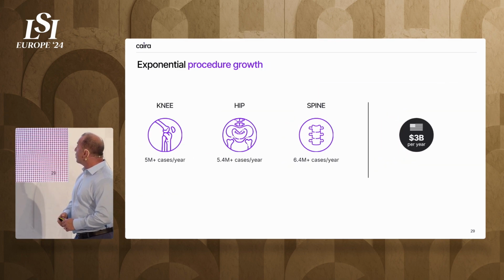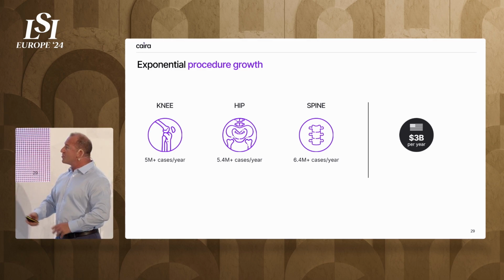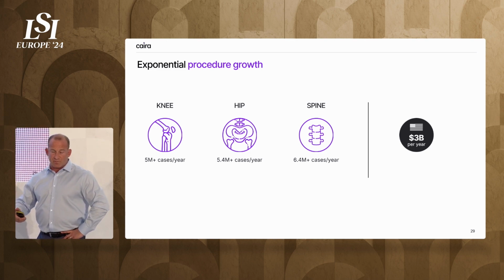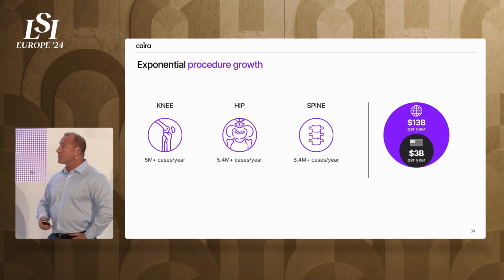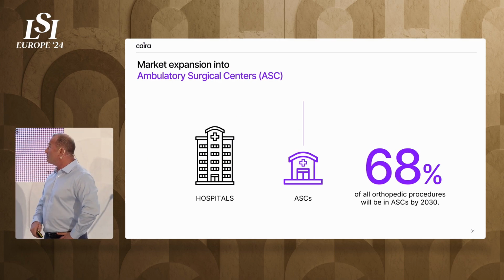So we are a large market. Our first product is navigation, radar navigation for total knee replacement. We're also looking to hip and spine. And then ultimately the vision is to utilize the tracking system not just as a standalone navigation system, but also in conjunction with robots. So with those procedures added up and looking at the robotics space as well, it's a $13 billion a year opportunity worldwide.